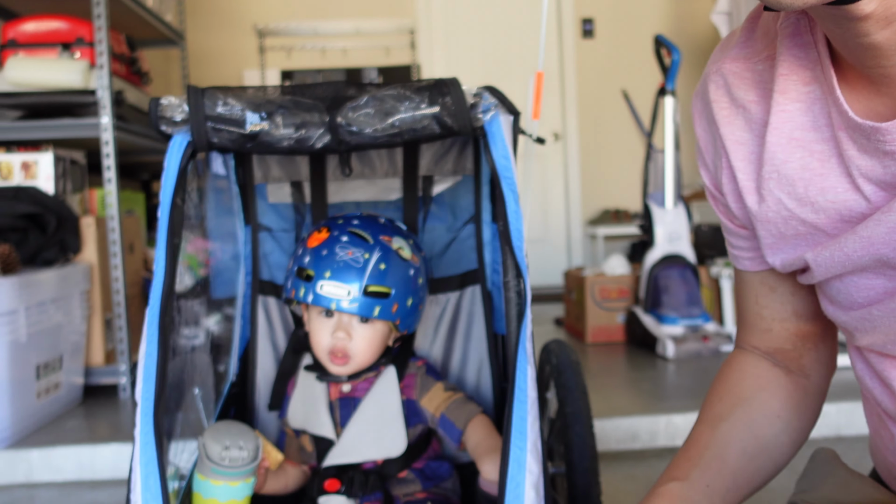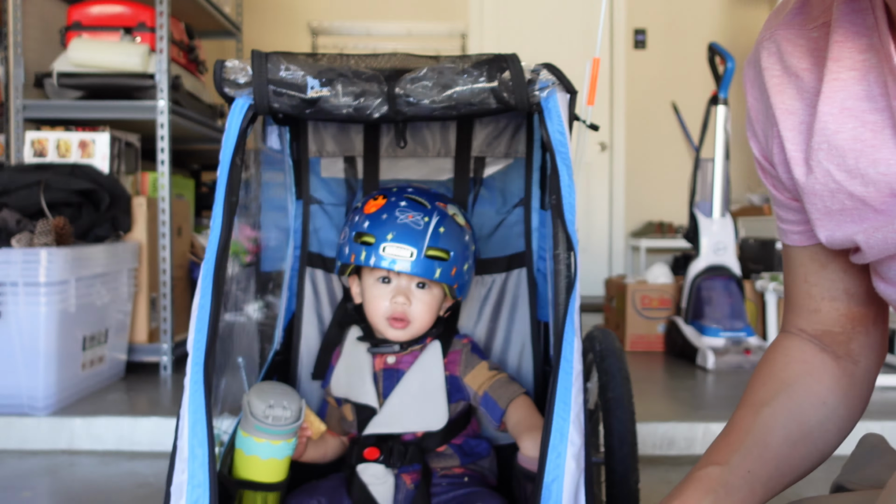So we're about to head out on our weekly bike ride. Well, mostly weekly. We try to do this almost every Saturday so that we can get some fresh air for him. And look at him enjoying his little PM snack. He just woke up from his little nap. And I think I'm gonna call it a day from here. I don't want to bring the camera with me. It's a little bit of a hassle.